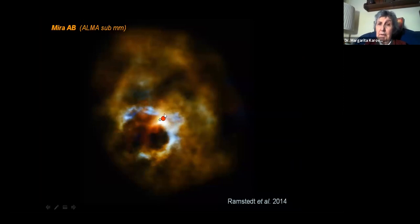Mira AB, you see here in the center, is surrounded by tremendously interesting emission from regions with dust, molecules, and gas, maybe associated with previous outbursts and increased mass ejection from the system. This is an ALMA image, but Ramstedt did all 2014.